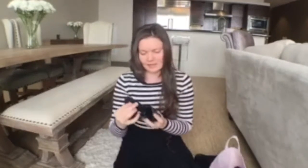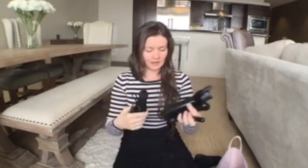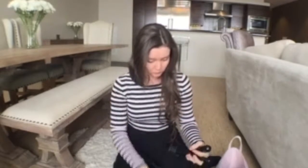I'm thinking it's Amika, A-M-I-K-A, and I got this from Sephora, and this is the switch base. And with it, I have 4 attachments. Now, I think it came with 2 attachments, and over time I've gotten 2 other attachments to go with it, but I'll demonstrate how to do that in a moment. But I will show you the different size barrels.